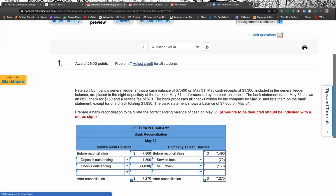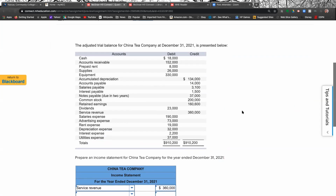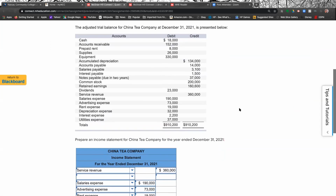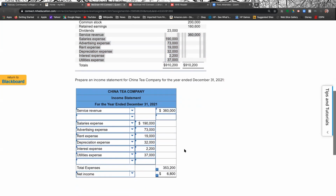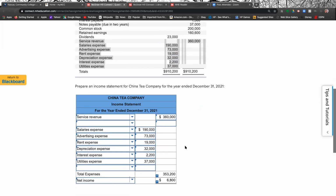Let's see what else we have. Here's an adjusted trial balance, to do an income statement. So does everything here go on the income statement? What goes on the income statement, right? We've said this from chapter one, revenues and expenses. So if you look, usually it's just these numbers here on the bottom of the trial balance. Everything from service revenue down, that goes on the income statement. And I don't think there's anything more complicated about that, right?